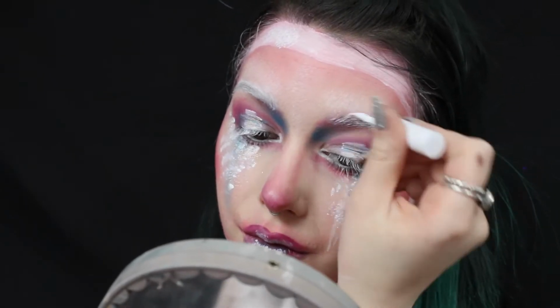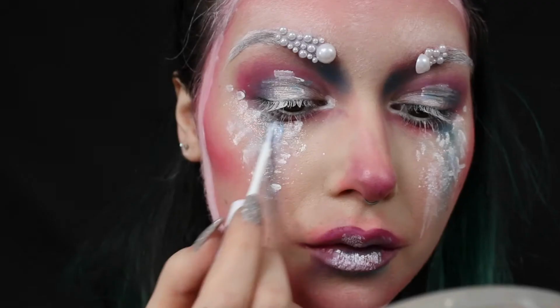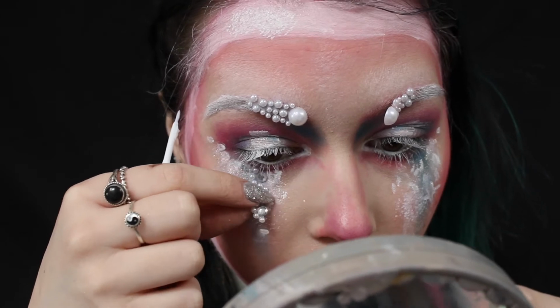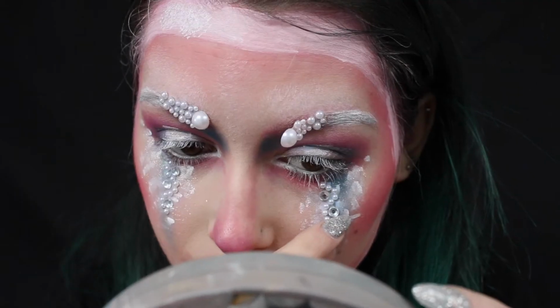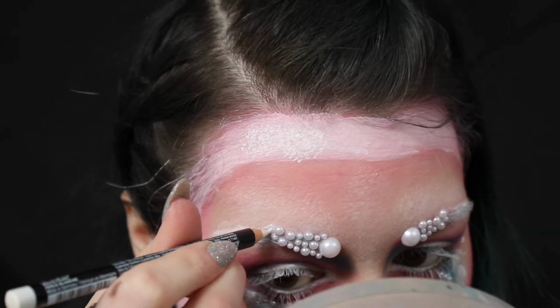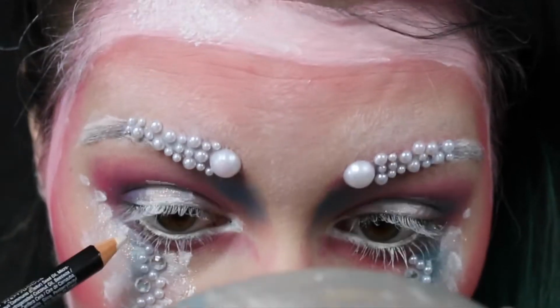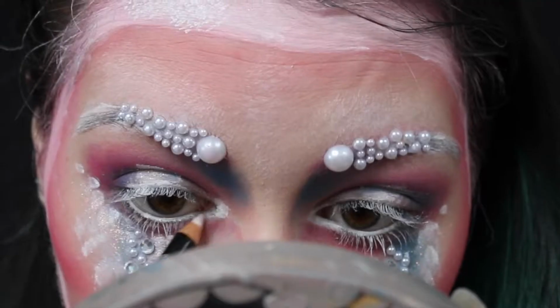I'm adding some lash glue to my brows and then gluing on some pearl gems to the front of my brows. I'm also putting some pearl gems underneath my eyes where we added the blue eyeshadow. I added some individual pearls to my eyebrows and I just focused them up until the middle of my eyebrows. I'm now lining my waterline with a white pearl iron eyebrow pencil.